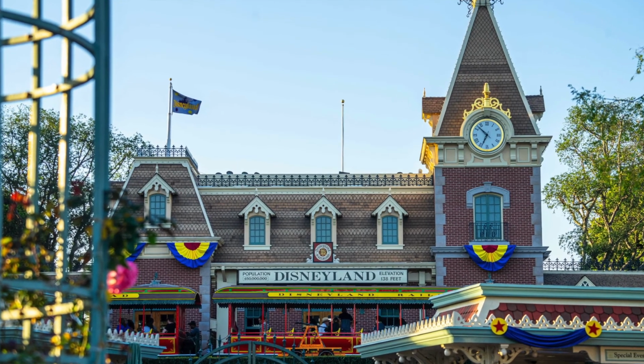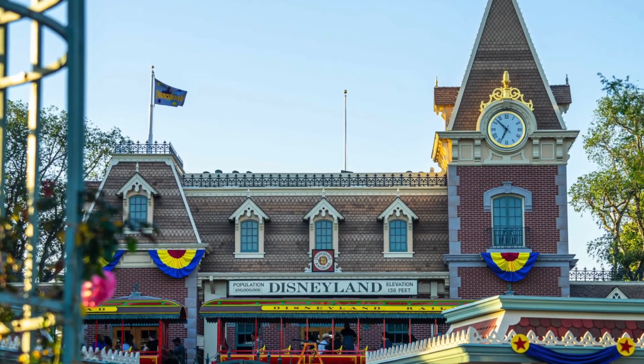So it holds a special place in my heart, the Disneyland Resort, as well as Grand Californian Hotel, which is great because the monorail passes through it. I don't think you can get on the monorail there. You can only see it, and it passes right through the hotel. Beautiful resort. And then finally, our last but not least is the Villas at Grand Floridian.